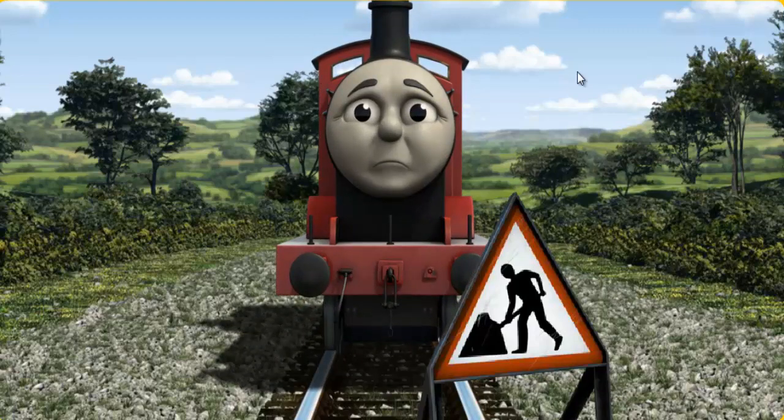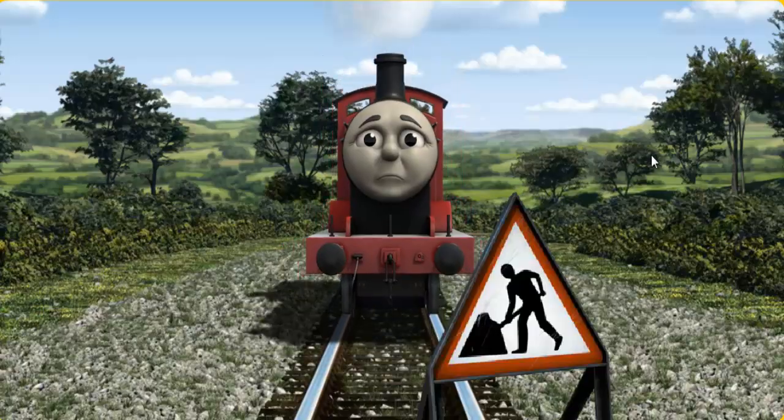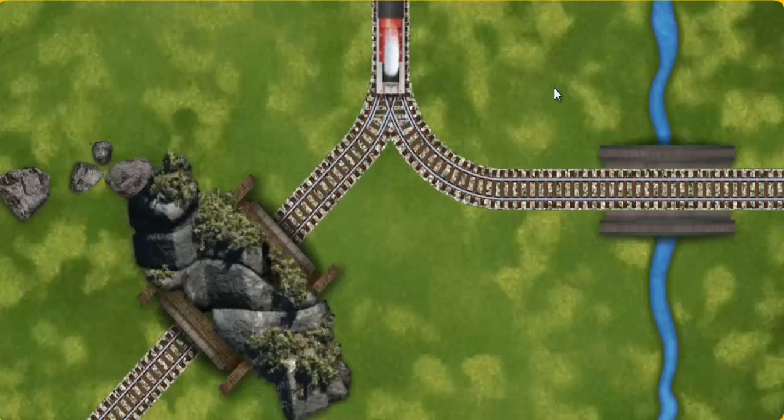Suddenly, James had to stop because of track repairs. He would have to go another way. Help James find the track that goes over the bridge.